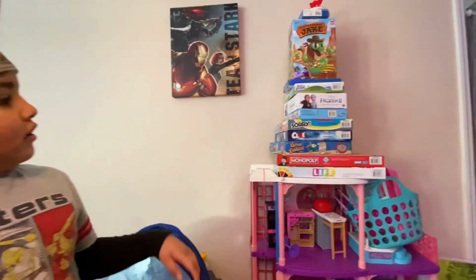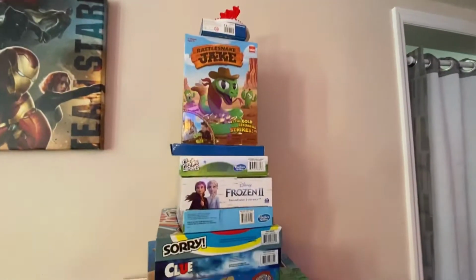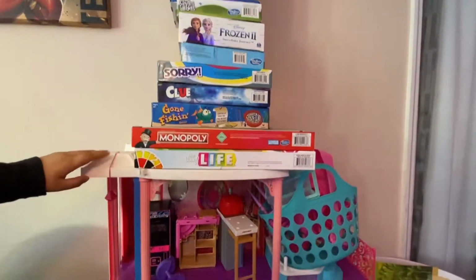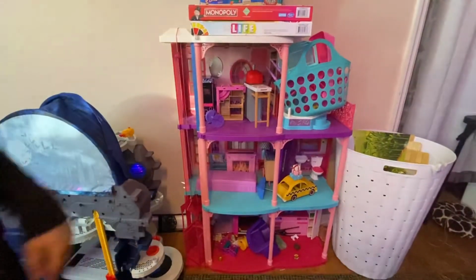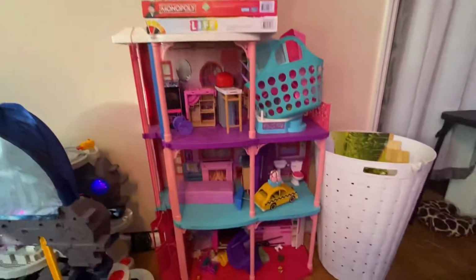All right, so finally, the games. Got all these board games. We usually try to do a board game on Saturday nights as a family. And we do a lot of Monopoly. My mom, dad, and grandma gave this as a special present. What is it? The Barbie house. Barbie dream house.